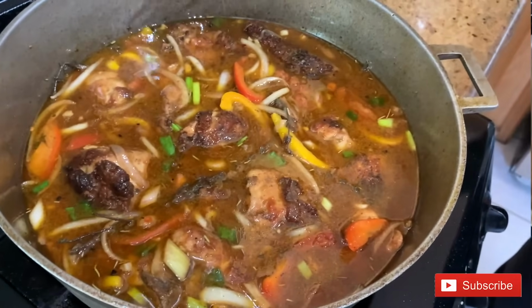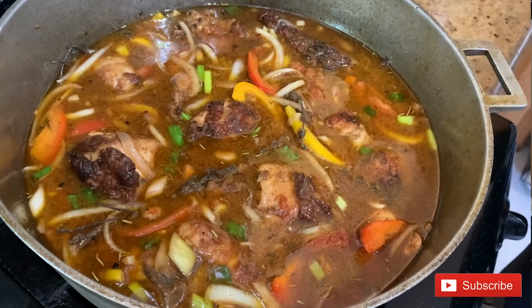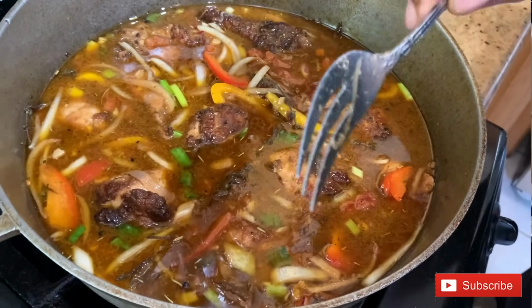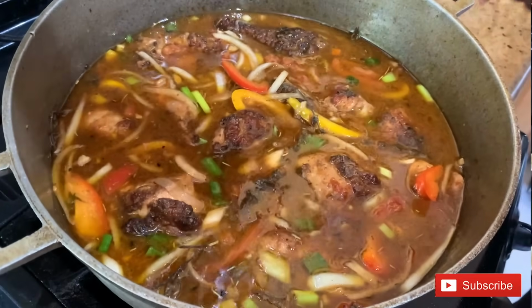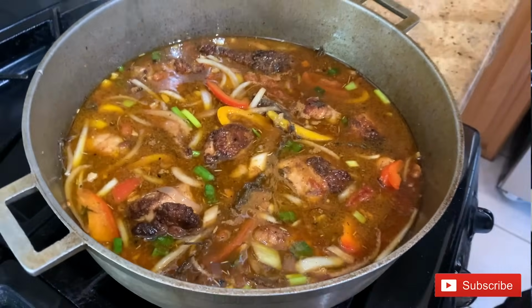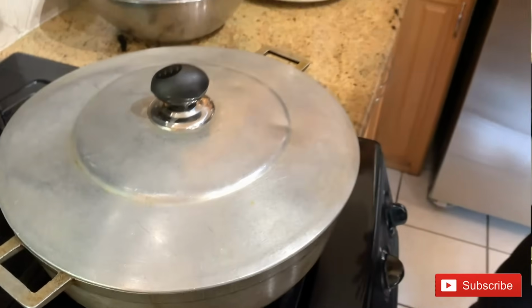All right. So what's the pot on right now, Daddy? Let's turn it up to high. Okay, so turned it back up to high because now that the water and everything's in there, it's gonna slow the cooking of everything, right? So you gotta turn that pot back up to high because now it's time to get your stew on. Cover. And let it do its thing.